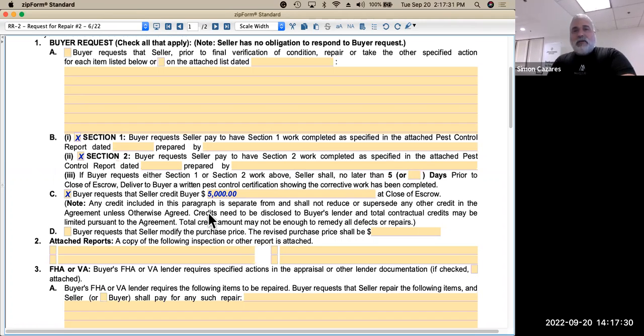So if you read, note, any credit including this paragraph is separate from all, shall not reduce or supersede any other credit in the limit pursuant to this agreement. Total credit amount may not be enough to remedy all defects and repairs. Okay, so what it says, please be advised, this is a disclaimer and a disclosure, that even if we're asking for $5,000, it may still not be enough credit and incentives for the buyer. And also, if it's more than enough, then the lender may also say, we cannot use all of the $5,000 towards buyer's closing costs. So then how do you separate that? Well, you can say, look, part of it will go to closing costs, part of it can go to reduce the interest rate, right? By what we call buy down the rate. So there's ways of how you can navigate those.